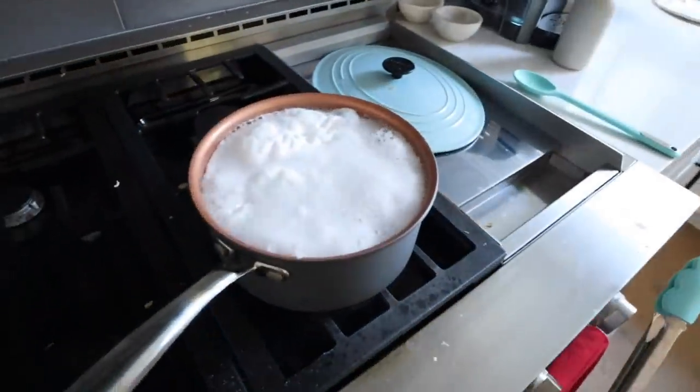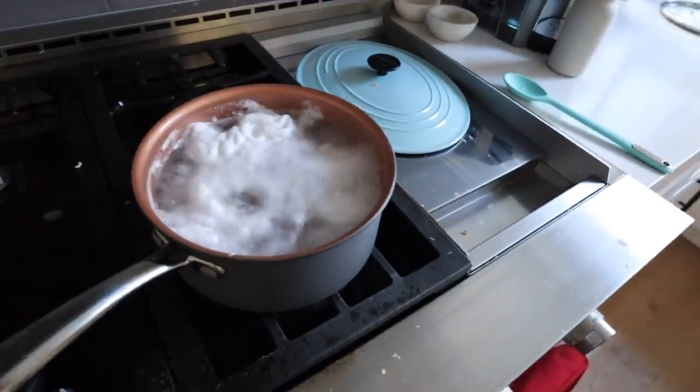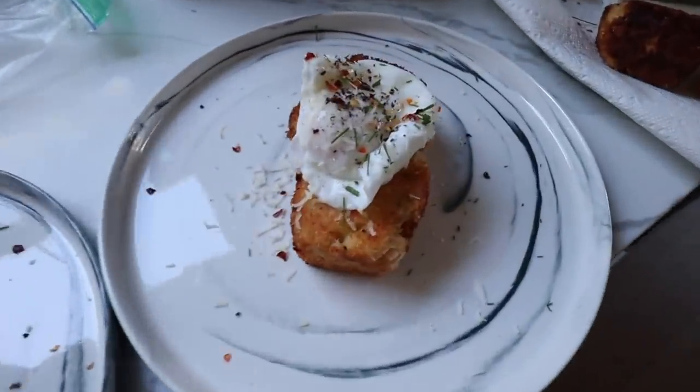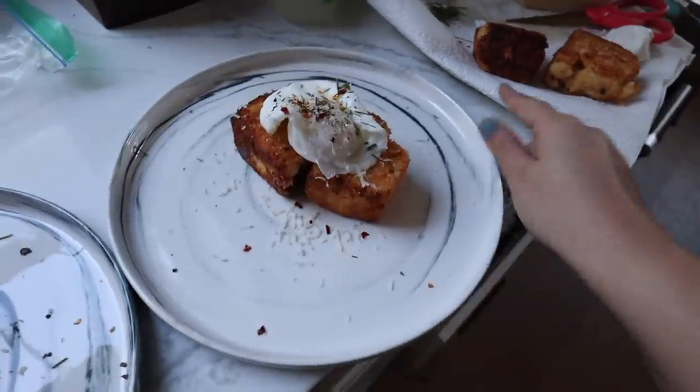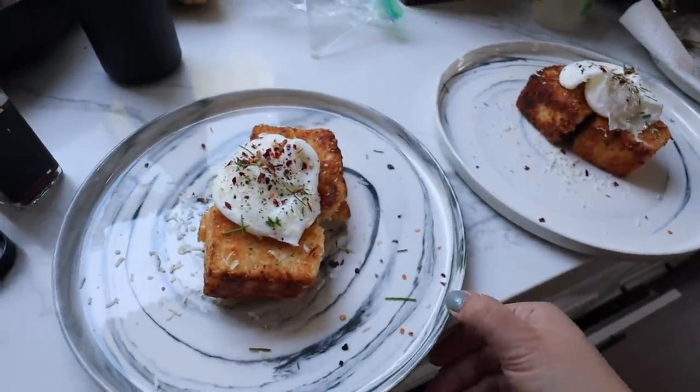I'm also poaching a few eggs to top them with just to make it a little more brunchy, but it smells amazing already. We have served her up. We topped each one with two. Or I put two together, put a poached egg on top, put a little Parmesan cheese, pepper, red chili flakes, and chives.